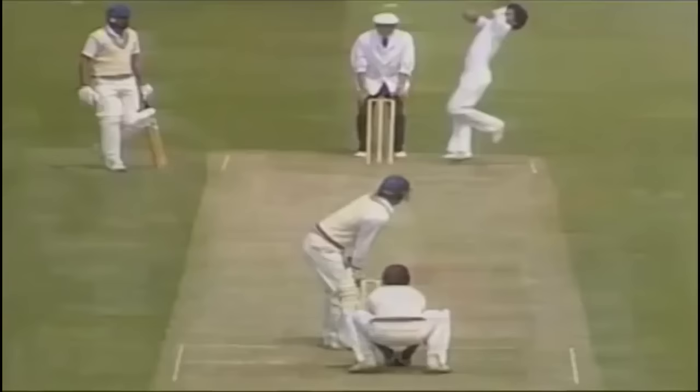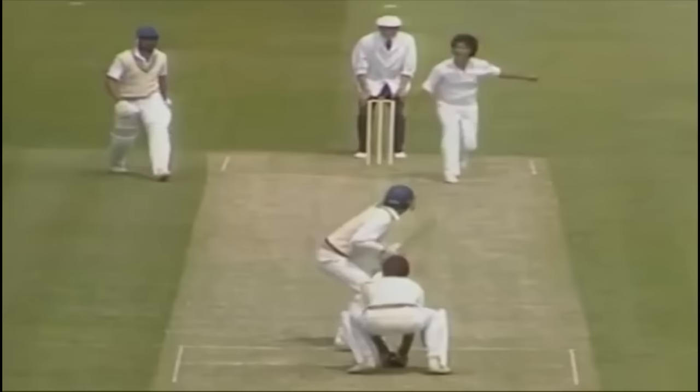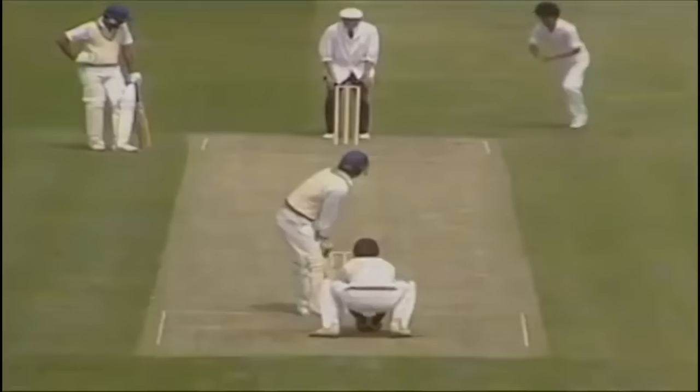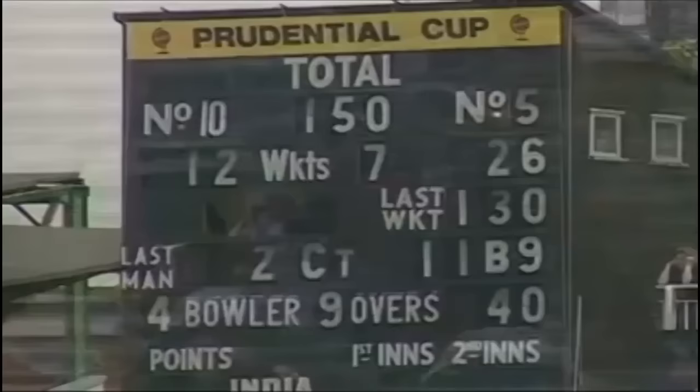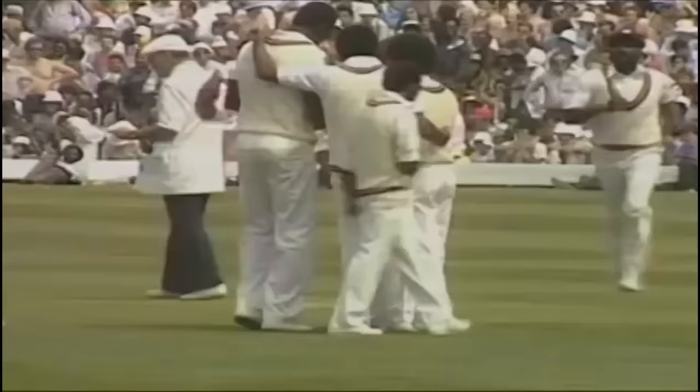Six more. Not lofted this time. Smash, Gomes away over mid-wicket. Up for India, and 41 overs almost bowled. That's in the air, got to be out. Larry Gomes at mid-on, and Joel Garner deserved a wicket. He bowled so well this morning without any result. And here now, Sandeep Patil has gone for 26 down.